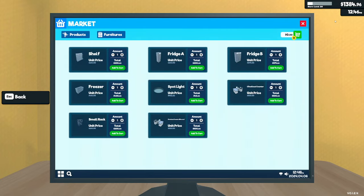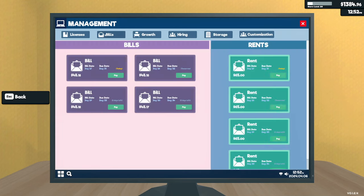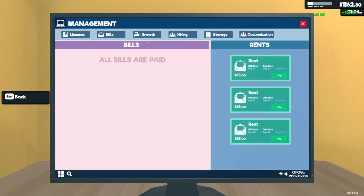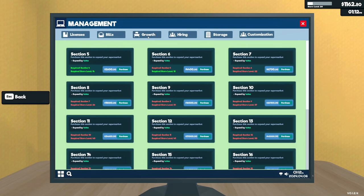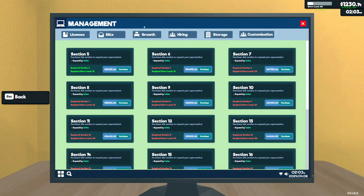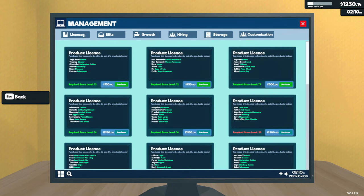Let's check out our bills. Let's see. Where are we at right now? So we're at 33 minutes or so. Because I want to see 2,600. I don't know if we'll be able to get up to that point. I would like to pick up some new licenses, but I feel like we have to expand the store out more.